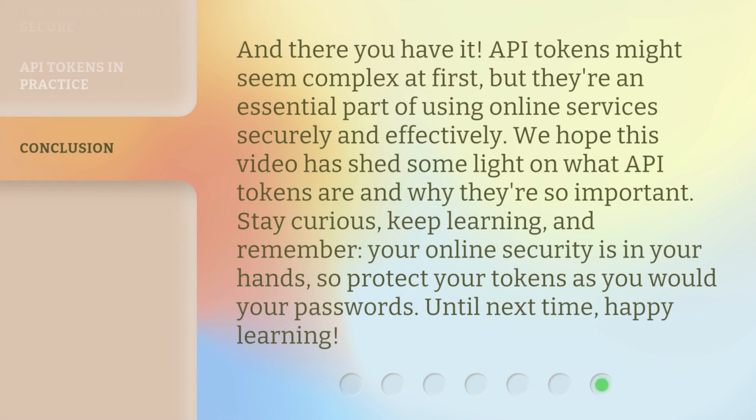And there you have it. API tokens might seem complex at first, but they're an essential part of using online services securely and effectively. We hope this video has shed some light on what API tokens are and why they're so important.